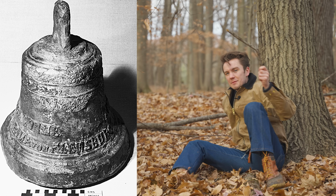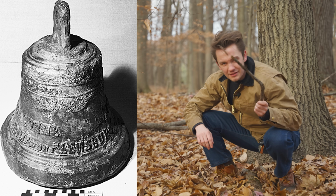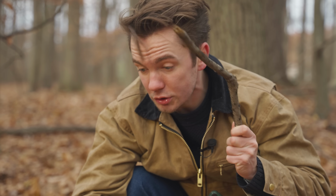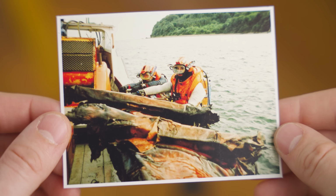And in that low visibility area, they spotted a bronze ship bell. That bronze ship bell said this: "From Metta Catharina von Flensburg," to which I am assuming Ian Skelton said, "Good God!" If it weren't for that bronze ship bell, there would be no Metta Catharina. That was the thing that made them be like, oh, I bet I'm not gonna do a British accent. Oh, I bet we should look and see if there's a ship there. And there was. And on that ship was a boatload of hemp and leather.